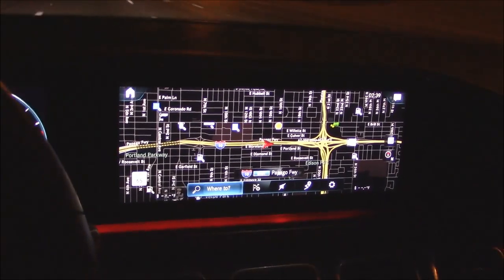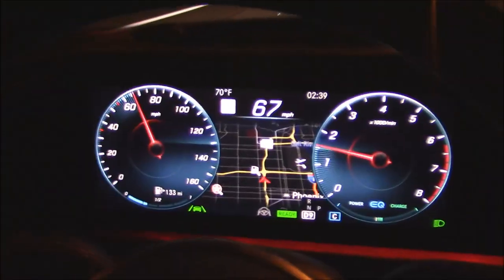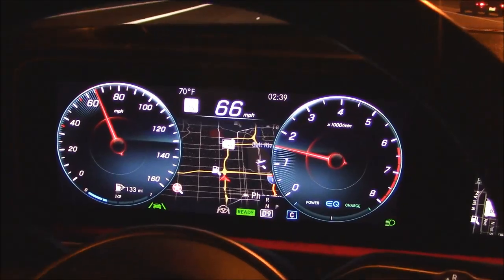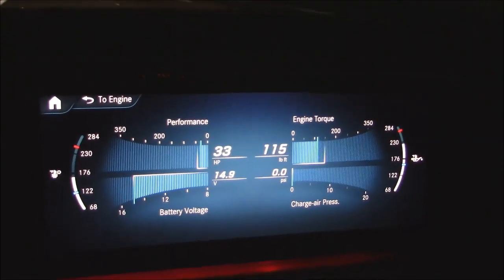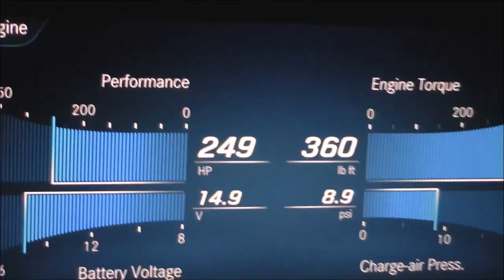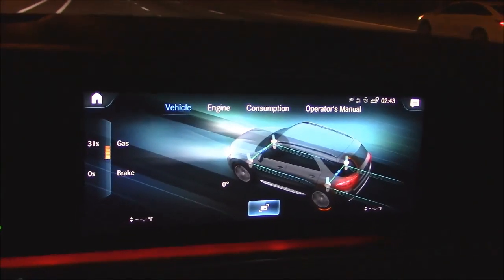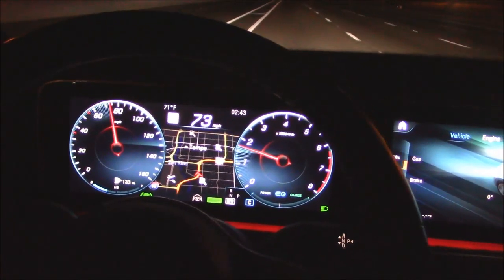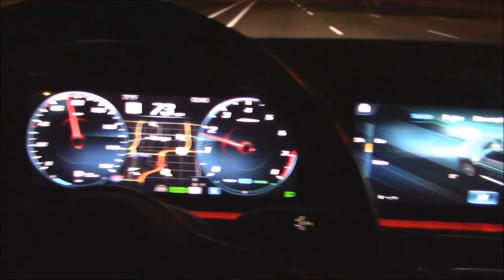The navigation lights up pretty good in the dark. Pretty big too, but I see we have two navigation screens. The one in the middle, and the one in between the instrument cluster. Very nice. And I see we have a performance panel showing what type of horsepower and torque we're putting out. I didn't even know that was there. Lights up in the dark pretty good too. Another nifty graphic. Well, if you're not in the mood for music, there's other things on the screen to entertain you when you're driving somewhere. And again, lights up very nice in the dark.